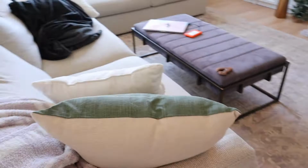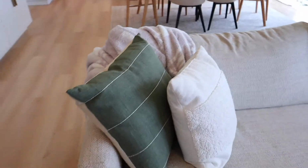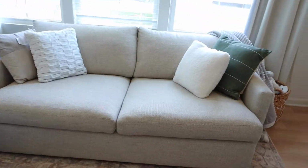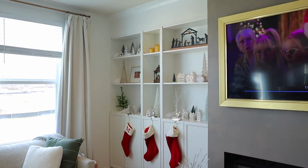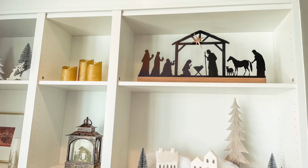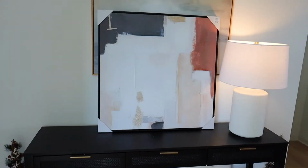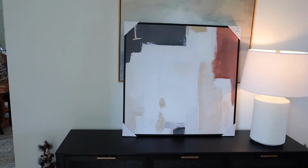All right, the pillows I absolutely love. I also just got this blanket. I shared that in another video. But they just add a nice neutral pop of color. Green is always good. I did keep up the black nativity, and since I know that I'm going to use more black next year, I am excited about that one. I love the Studio McGee lamp. It fits the space perfectly. It needed a taller lamp, and I do love the picture.